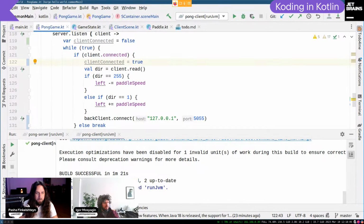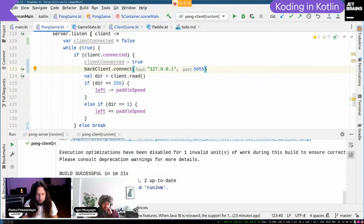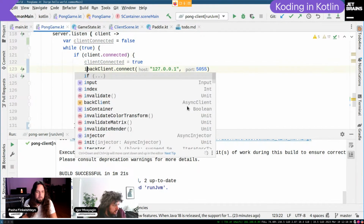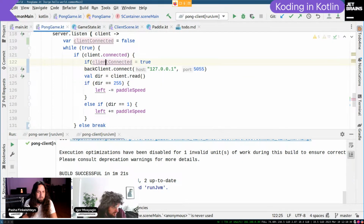Which if expression? It's already an if expression. Let me write it in private chat. This, like so. Also, I think we need to... Like this, if client connected. But not client connected. Then we need an opening curly brace.